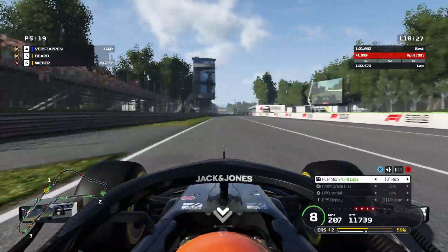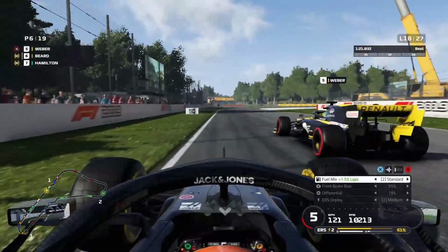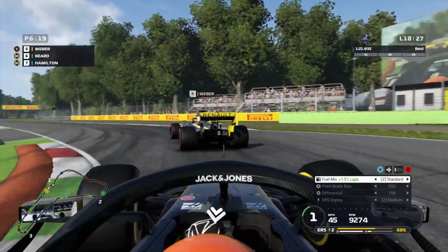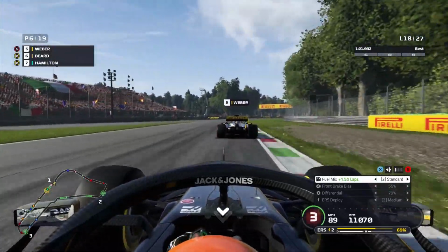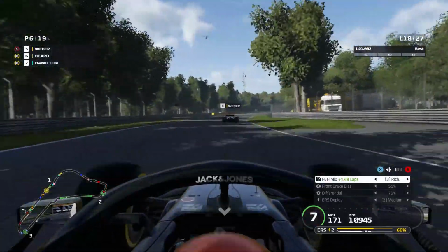Is he going to be able to get any sort of run on myself here? He's certainly going to try and have a look up the inside perhaps there, and just on those quicker tyres, he's got so much more grip as we head down in towards turn 1 there, and a bit more confidence on the brakes as well. Not too sure why they've gone for the 2-stop, but fair enough, Renault.